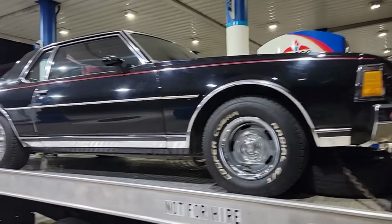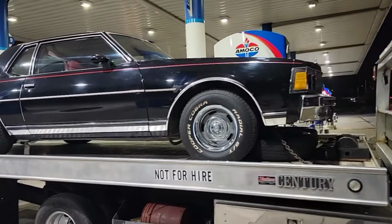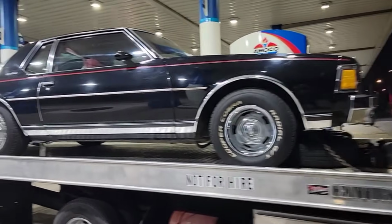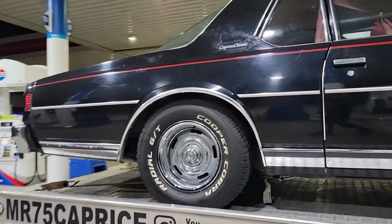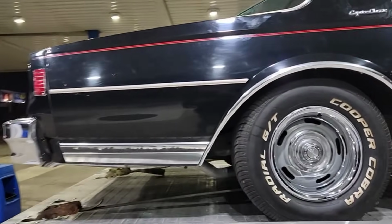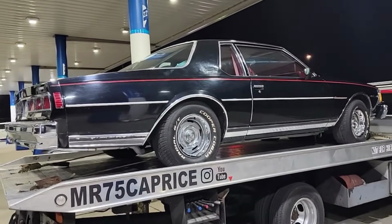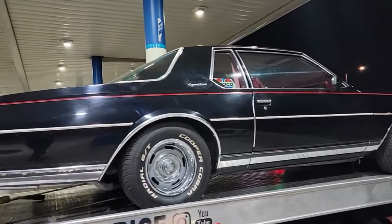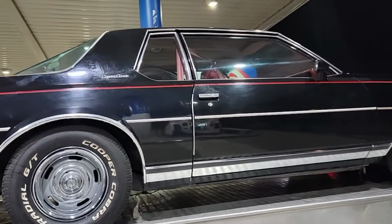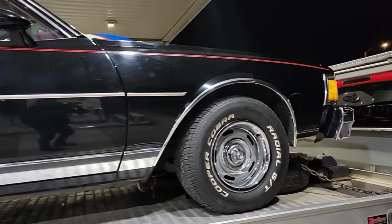All right, guys. Look at that black beauty. Can't believe we scored two times. I mean, this was not an 87 Monte, but it is a 79. Ooh, it needs a buff. See all them swirls under the lights? Yeah, could use a buff. I bet Ace can make this thing pop like crazy.